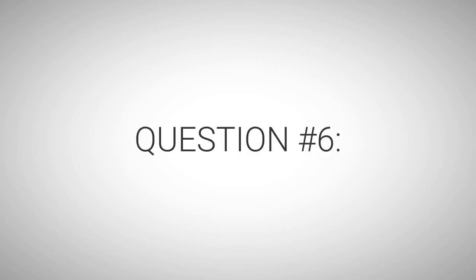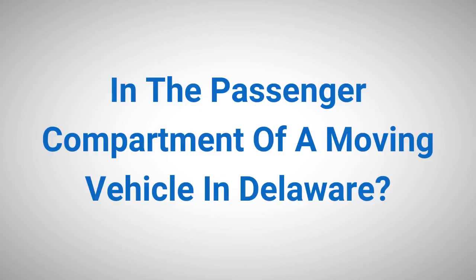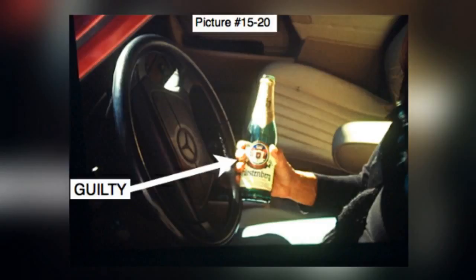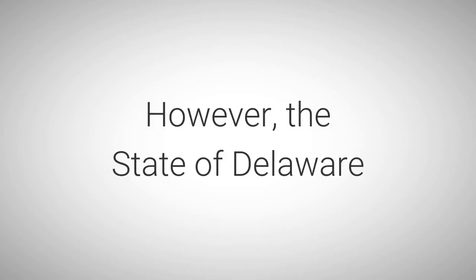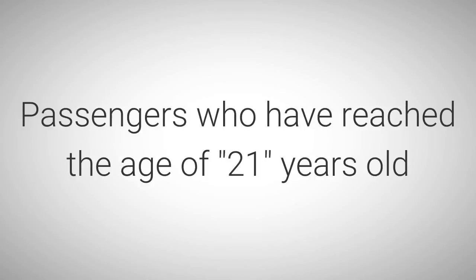Question number 6. Can it be legal to have an open container of alcohol in the passenger compartment of a moving vehicle in Delaware? Picture number 15-20 above identifies a guilty verdict of Delaware's DUI law because it is illegal for the driver of a motor vehicle to consume alcohol. However, the state of Delaware does not have an open alcohol container law.